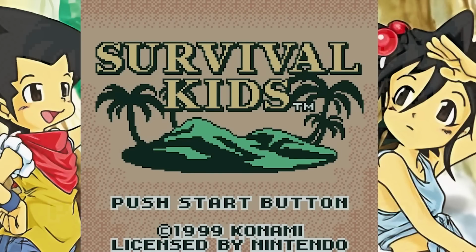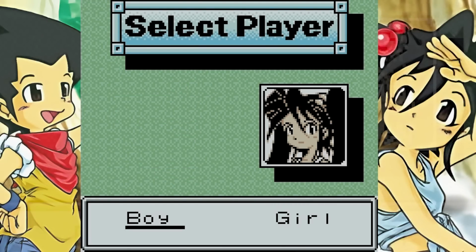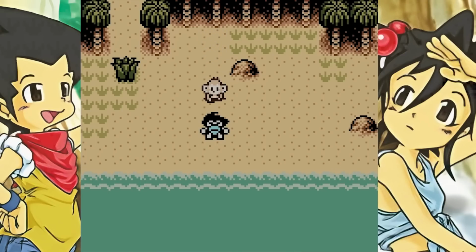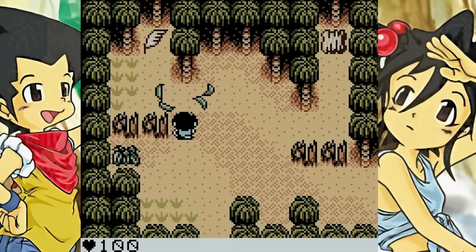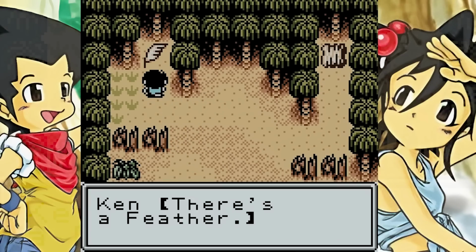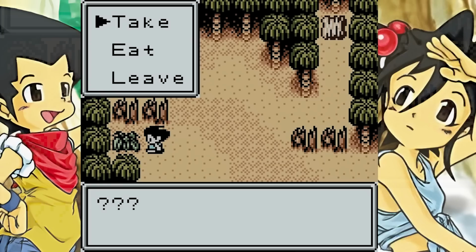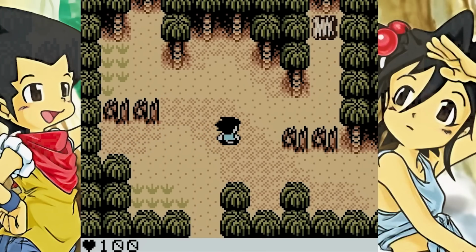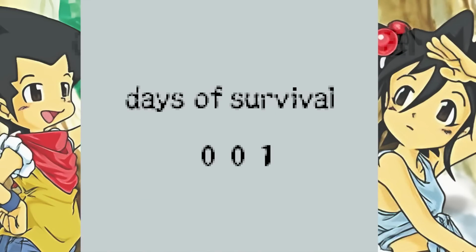Speaking of weird and unique RPGs, how about Survival Kids by Konami for the Game Boy Color? This is an RPG in which you play as a kid stranded on an island and your objective, as the name implies, is to survive. So you go around the island collecting stuff like clams, grass, fruit, sticks, and whatever else you need to survive. And you do all of this while taking into account various stats like hunger, thirst, and how tired you are.